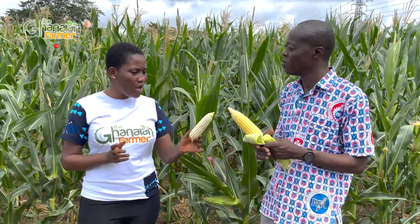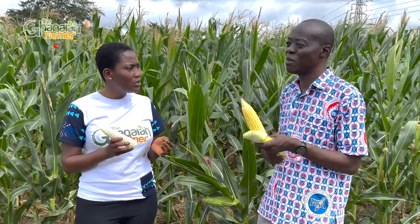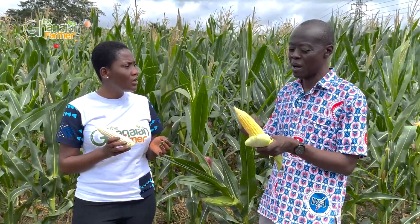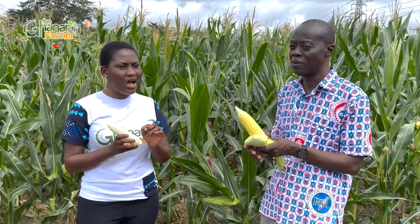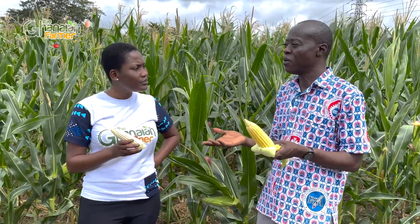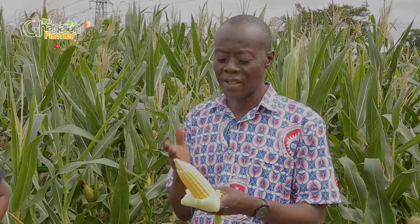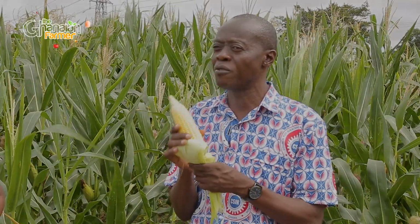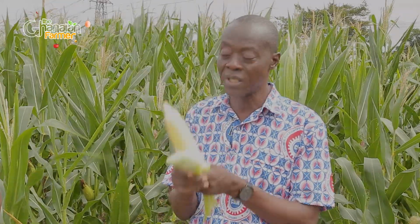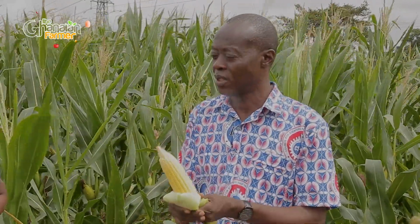Doc, we have 2 different colors of maize. You are holding the yellow, I'm holding the white. Why do we have 2 colors? Okay, we have more than 2 colors actually. Yes, some are even purple. Some are a mix of white and yellow. Here, each of them has its own attributes. Like I was saying initially, the yellow ones are most often used by livestock farmers. Poultry and livestock.